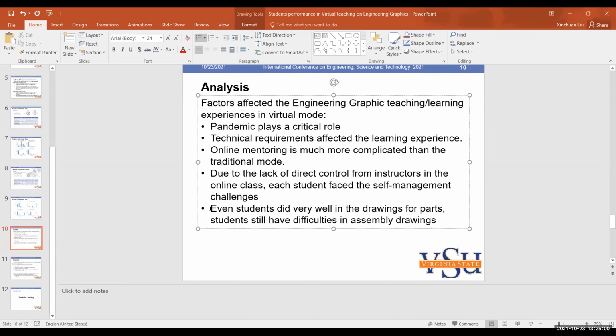Even in this course, even if students did well in drawing parts, like case 1, some students still have difficulty with assembly drawings. Our case 2 is a comprehensive practice. So students who are good at drawing the parts still need practice, training, and thinking on the comprehensive assembly project.